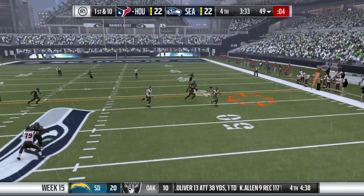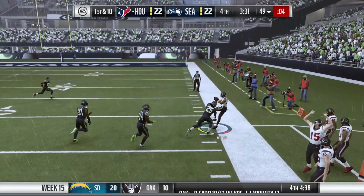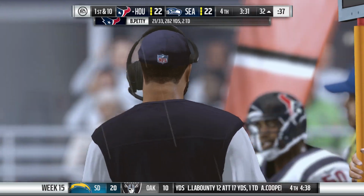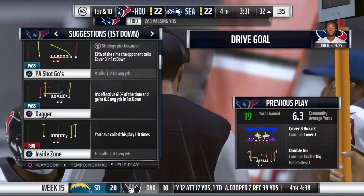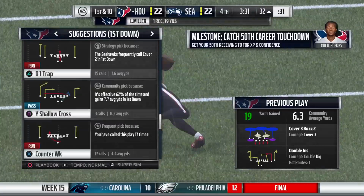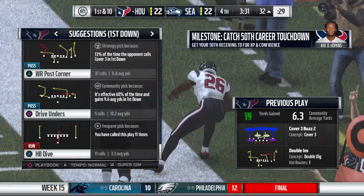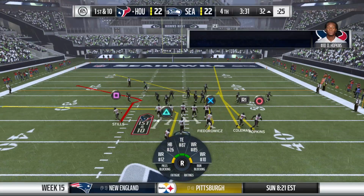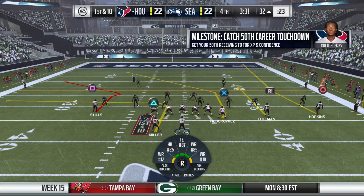Petty now. Dumps it complete to Miller. They call it a gain of 19. There we go. And it moves the chains. So many times you hear today's NFL described as a space game. Get your best players into space with the football in their hands. That's why sometimes you just swing it out to your runner, get him out in the flat, and let him have a chance to make people miss in open field.